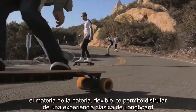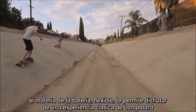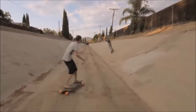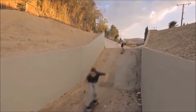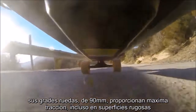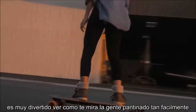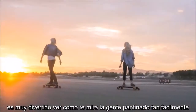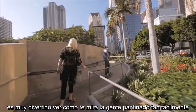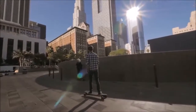In the smartphone app, you can view your speed and odometer to see your total distance traveled. When you slow down, the regenerative braking system charges the battery. There's a USB port to charge your remote or phone wherever you go.